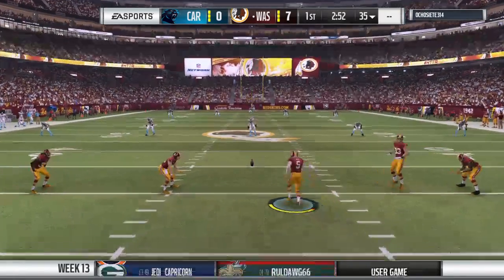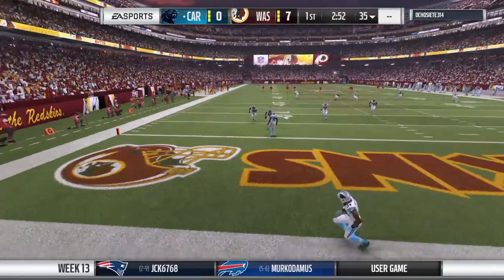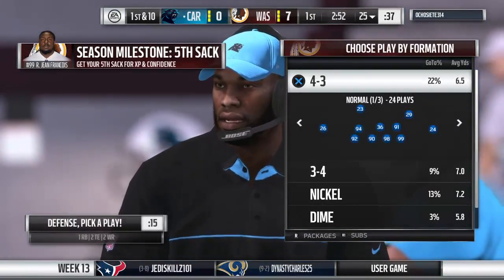The Redskins now as their kick unit will send this one away. And they will not get a chance to return this one as it's through the end zone for a touchback.